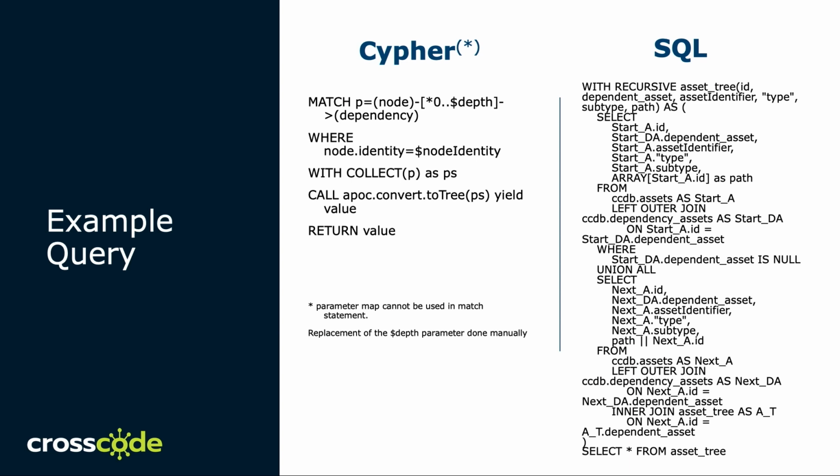I do have an asterisk on this Cypher query though, because as of right now, parameter maps cannot be used in match statements.